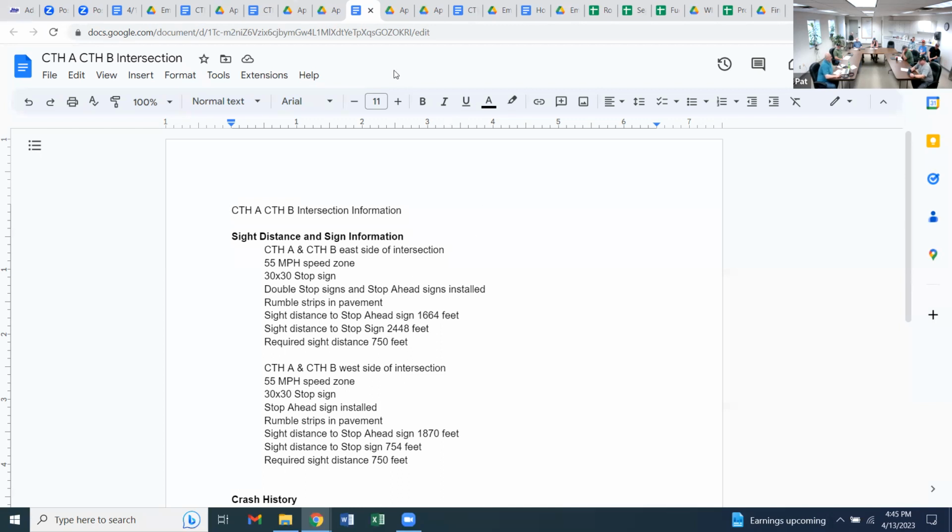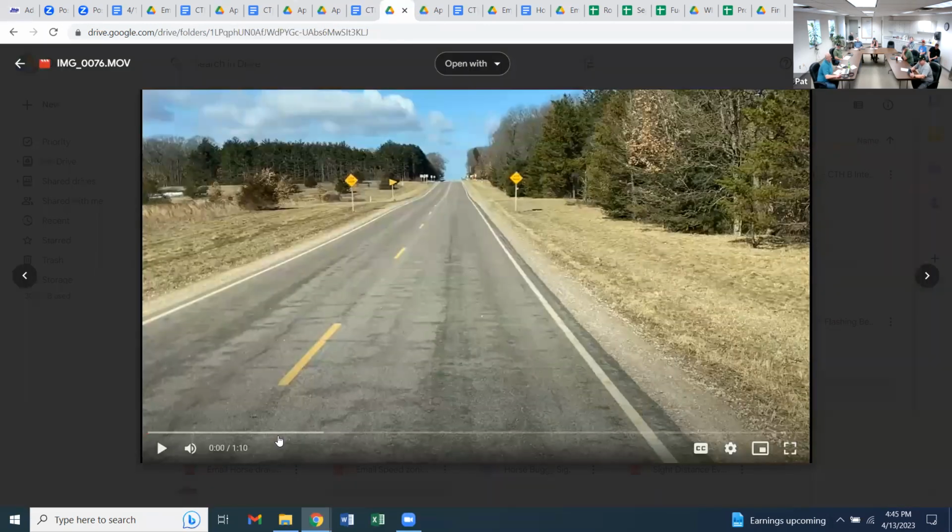So here again, we have a couple clips. Now we'll try to run through them. Now here we are westbound. We're going to be going west.